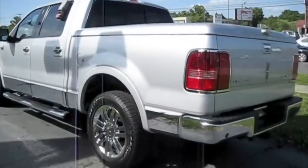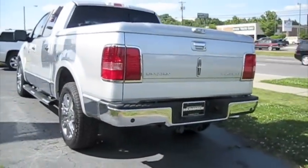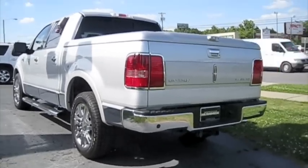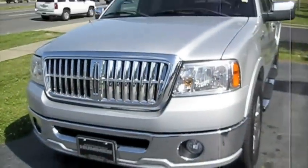I'm at Independence Hummer in Charlotte, North Carolina. And this is going to be a full in-depth tour of the Mark LT. Start it up, show the engine, as well as a bunch of the features on the interior as well as exterior. So, without further ado, let's go ahead and start it up and let it run.